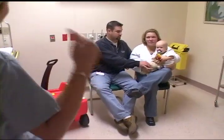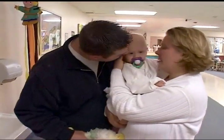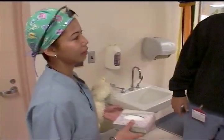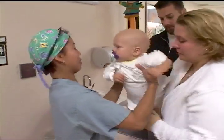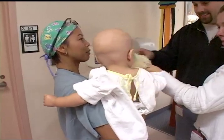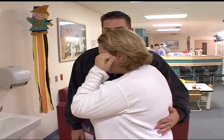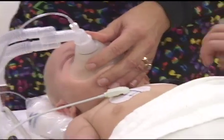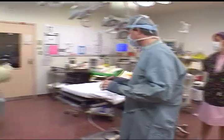It's time for Brayden to be taken to the operating room for his anesthetic. Big hugs, big kisses over here. Sending their first child into the operating room is very difficult for Brayden's parents. But this surgery is Brayden's best hope for a future without cancer. It's been 1 hour since Brayden's parents sent him into the operating room. Surgery to remove his cancer tumor is about to begin.